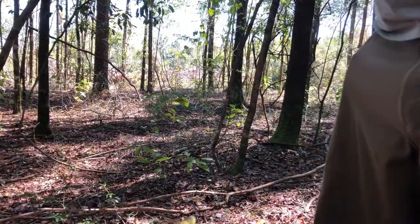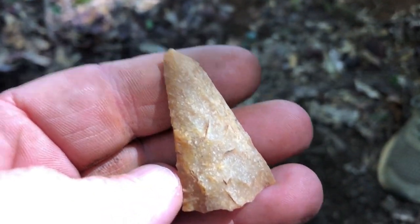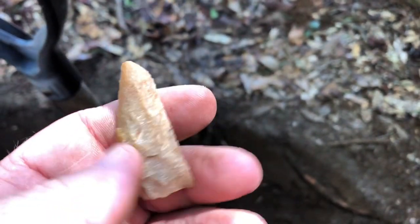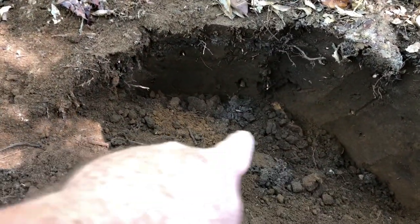All right, so here's the one that I rolled out earlier. You can see that whole edge is beveled. Good flaking. Translucent. Good and thin, well worked. Beveled. Missing the base. And then I've just rolled all of this out. That's a broken Madison. Has a tip. And then you see this. All that came out of right in here. And I just rolled this out.